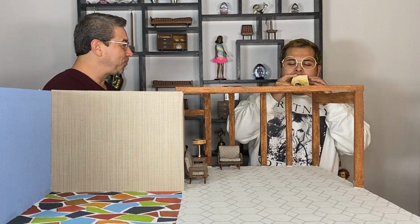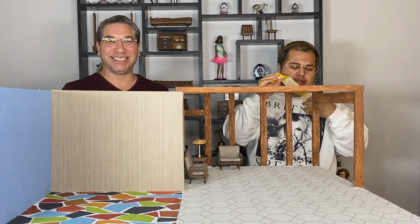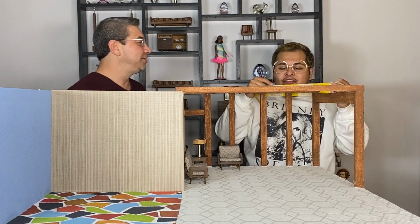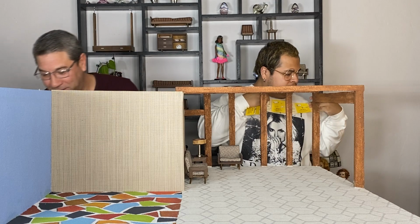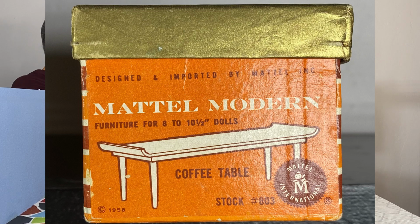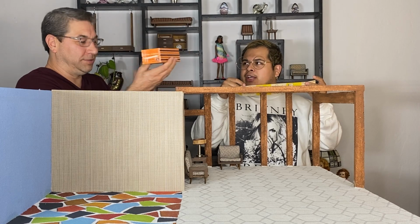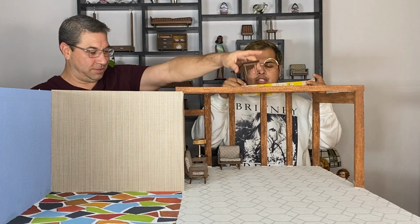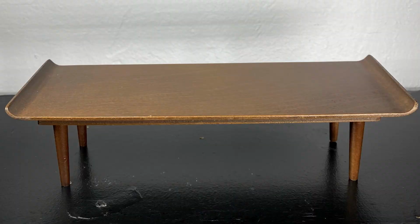Next on the list is not the kitchen. No, wrong side. Coffee table. Coffee table, stock number 803, retail price 80 cents. 80 cents. Why is that the cheapest one? Oh, I understand. Wow. It's just a piece of wood, I guess. A long, low table with tapered legs, 2 inches by 2.5 inches by 7 inches. Cool. Wow. I like that one.